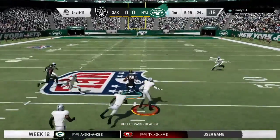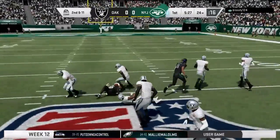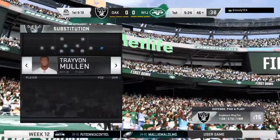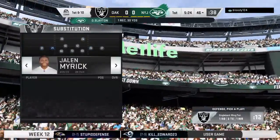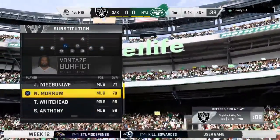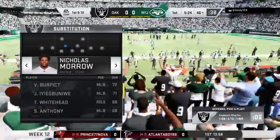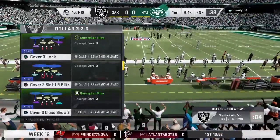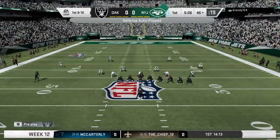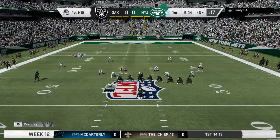On second and 11 now, Darnold, open target here, Darius Slayton. And he'll be taken down, but not before they work it across midfield. A gain there of 30 big ones. First and 10 at the 46-yard line. So the line of scrimmage moves all the way across the 50 now.